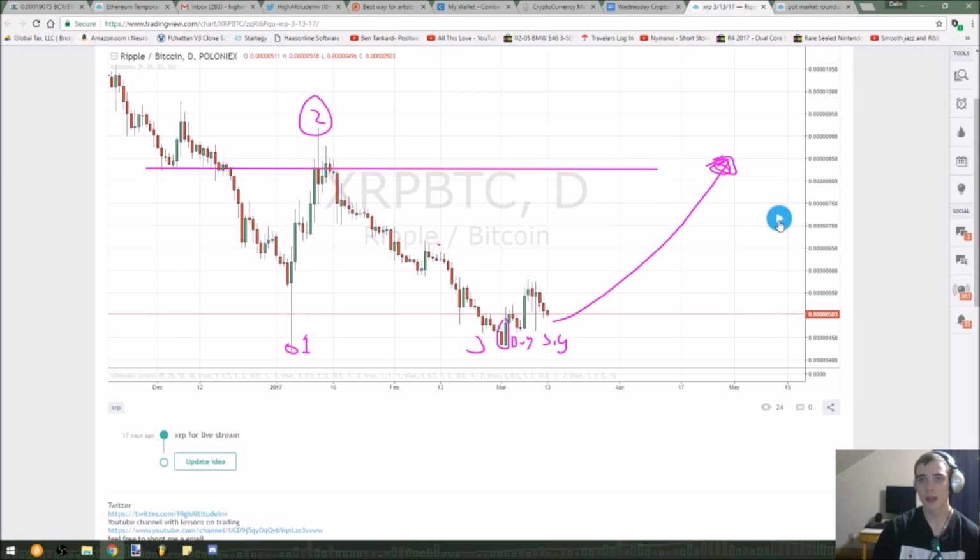So this is XRP. This is a 1, 2, 3 bottom formation I found. It came down, found a new low, and then a high after that. So the new low is the 1 point, the high after that's a 2 point, and the 3 point is when it comes to try and break below the previous low. See this wick? That's a lot of people getting into the market. That's why that candle is green. It's a bullish candlestick.